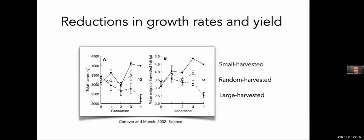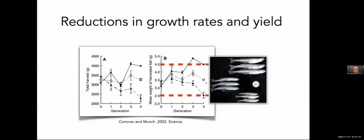And as you could see already from the picture, here we're looking at how the weight of the total harvest and the mean weight of individual fish changed over the course of the experiment. As we could see from the pictures, already after 4 generations, the fish where the smaller individuals had been removed were almost twice the size of individuals from the population where the large individuals had been removed.